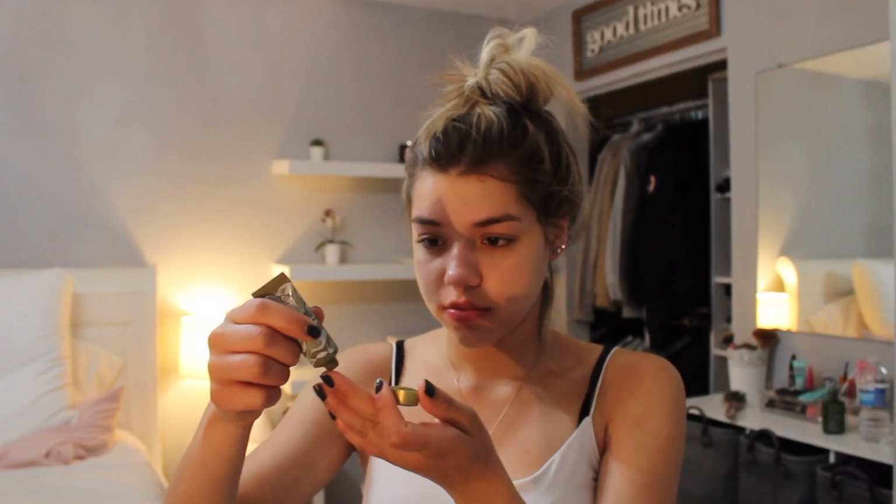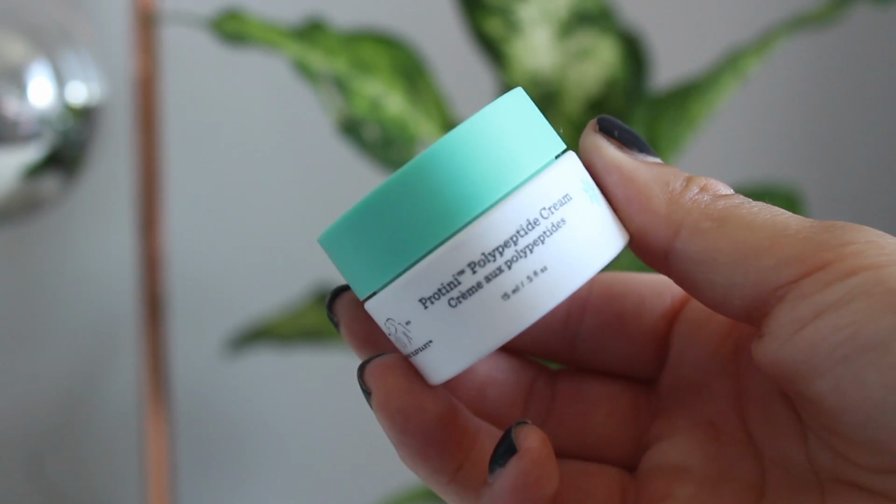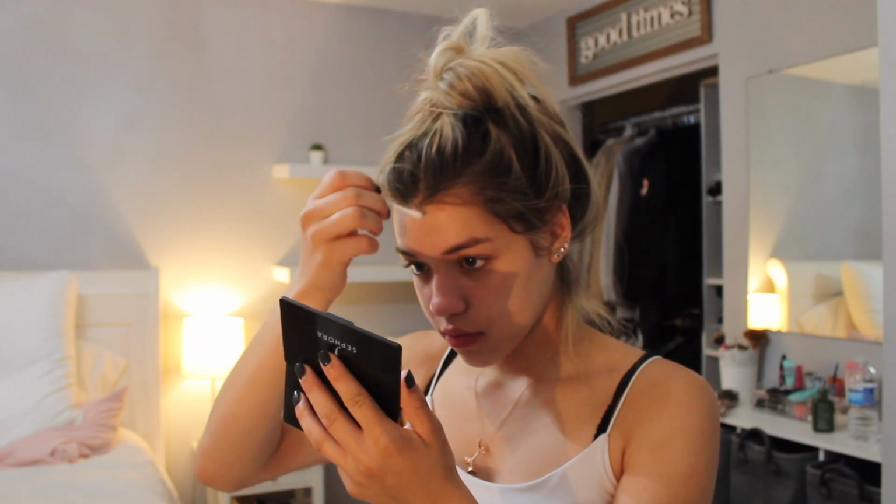And then I'm using the same toner and serum that I used in the morning. And then I'm using this Drunk Elephant Antioxidant Face Oil, and I got this sample from Sephora, and apparently it's also good for scarring. And then I use my Drunk Elephant Polypeptide Cream. Cream is really good for overnight because it just keeps it really, really moisturized. And then the last thing I do is use my Kate Somerville sample that I got as well, and it just is a scar diminisher.